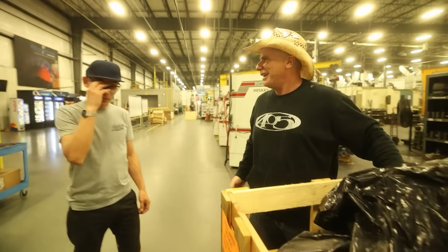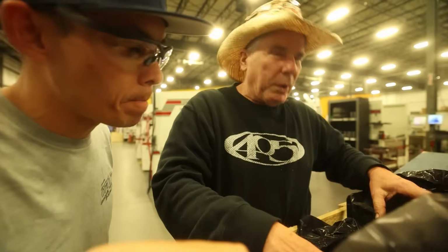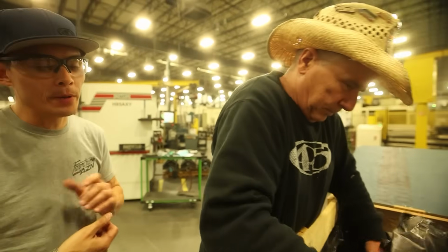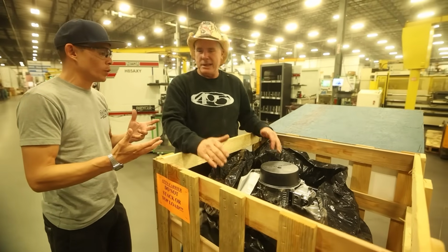There's a crate motor in here. Are we here for this? We are definitely here for this. Okay. The Blueprint 632 marine motor. Yep. So what happened was the old farm truck motor was in the farm boat, and we retired it.